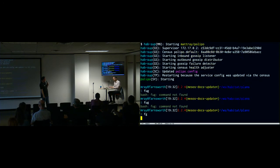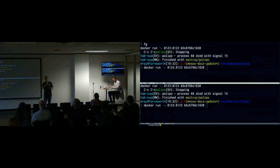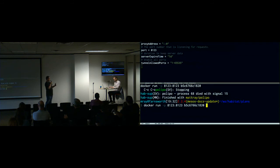So I killed my Polypo. Okay, so you have a couple of options. One of the things you can do to set those configuration parameters is export an environment variable. So when you run the Docker run, you could do a Docker run -e, and then you're going to set hab_polypo as the name of your variable. Yep, just like that. And then equals, and then open up quotes around that server expire time. And then set it to whatever you want it to be equal to.